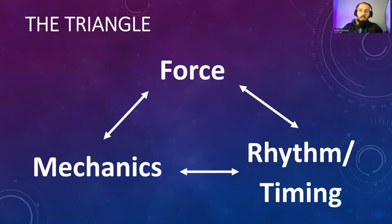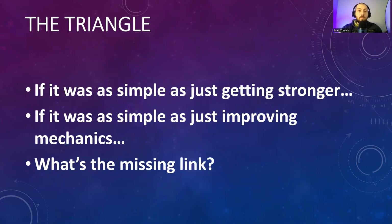So, kind of within that definition, and then also stuff that we talk about on staff at TC Boost, there's kind of three main parts to running. So there's force, how hard are you hitting the ground? Mechanics, so how are you hitting the ground? And there's rhythm and timing, kind of putting together a cyclical rhythm of a sprint of step, step, step, the transition, going from low heel recovery to high heel recovery, whatever it may be. So this is kind of the big triangle that sets the stage: the force, mechanics, and the rhythm and timing of a sprint.